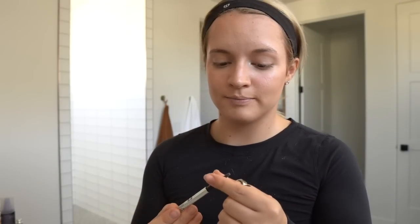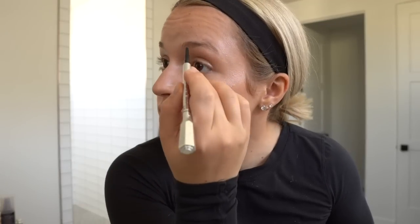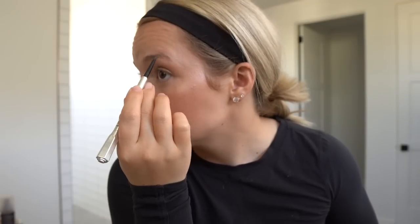So what I typically do, I actually just dyed mine with beard dye because that is just the way to go. I've gotten mine professionally done before, but I do not like the way it turns out. So we just beard dye them. They're pretty dark right now, so I don't really need to do much. Honestly, I think the one place that I can really improve on in my makeup is my brows.